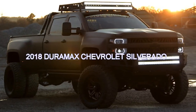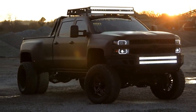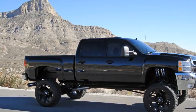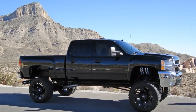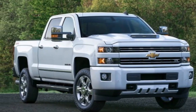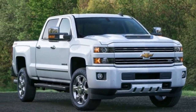2018 Duramax Chevrolet Silverado 2500 HD and 3500 HD. The Silverado HD gym is the job site, and its brawny body is built to tow rather than for show. Underneath the Chevy heavy-duty shell are the same chassis and powertrain pairings as on the GMC Sierra HD, that includes the iconic Duramax diesel engine and Allison transmission combo option.